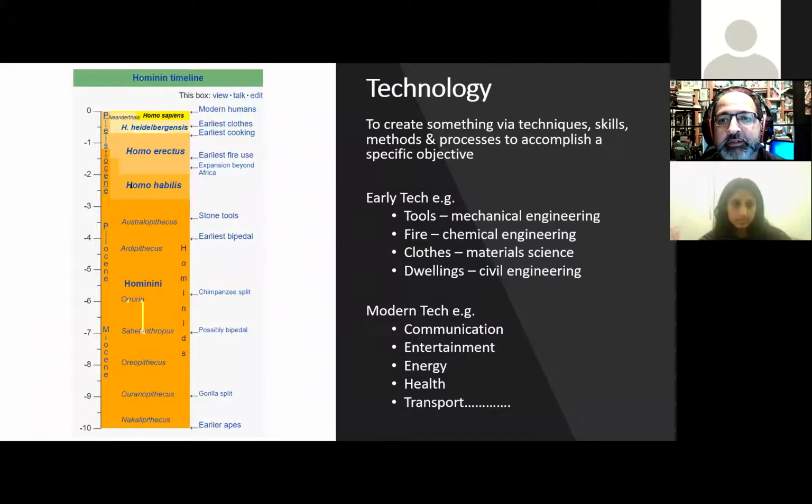Technology, what is it? Well, here's the definition from somewhere online. Technology is to create something via techniques, skills, methods, and processes to accomplish a specific objective. So basically, you've got something to do and you're going to use your knowledge and your skills and techniques and everything you've learned to actually go and accomplish it. And doing all of that is called technology.